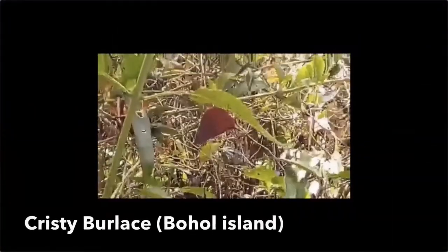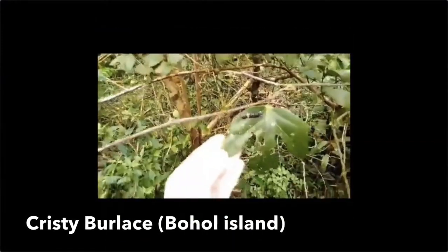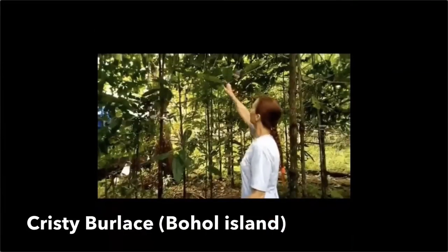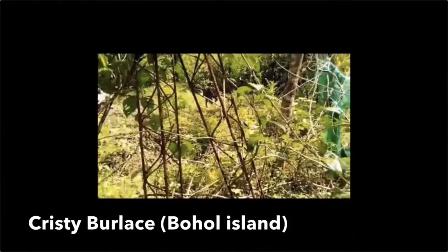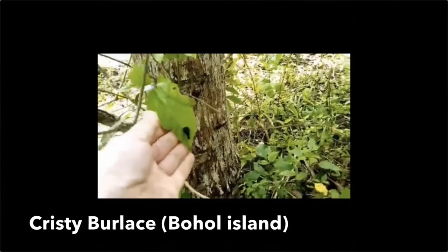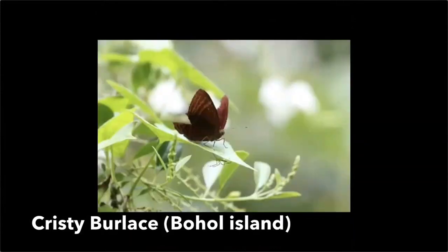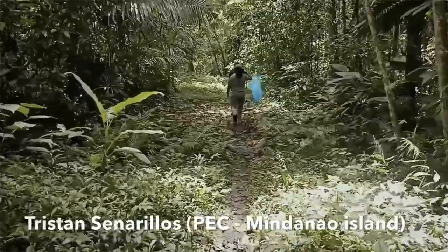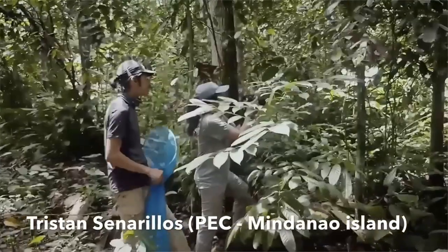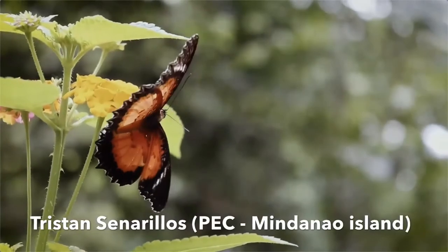From Palawan, let's move to Bohol Island, where my other collaborator, Christy Berlis, has been documenting several species of butterflies in her own garden. So we documented several new records and also life histories of some common and rare butterflies. And we have Tristan Cinarillos, our collaborator from Mindanao Island. It's very important that it was in Mindanao Island that we discovered the moth that crawls backwards to mimic an ant.